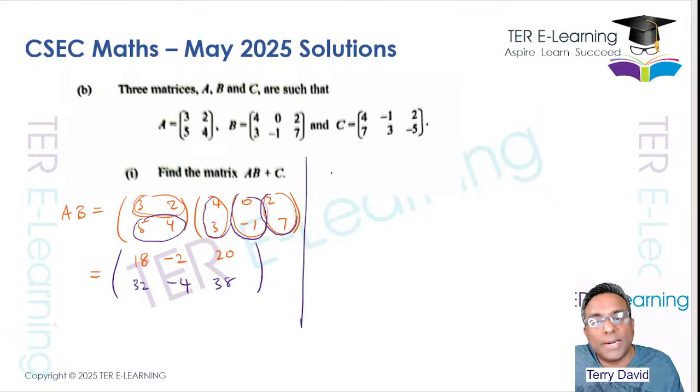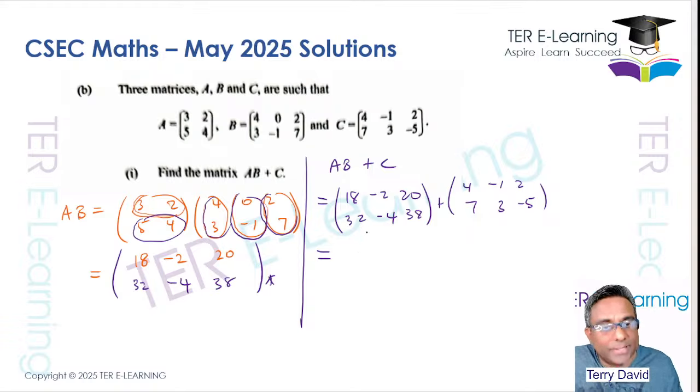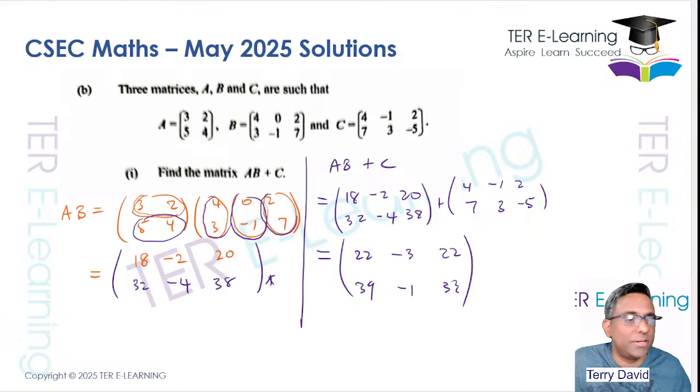Hopefully we got it correct. And then we need to add that now to C. So this answer that we just got here, we're going to add it to the matrix. So AB plus C is simply going to be [18, -2, 20; 32, -4, 38] plus C, which is [4, -1, 2; 7, 3, -5]. Yeah, we're adding. 18 plus 4 is 22, minus 2 plus minus 1 is minus 3, 20 plus 2 is 22, 32 plus 7 is 39, minus 4 plus 3 is minus 1, 38 minus 5 is 33. So hopefully that's correct there. If you see any errors, just let me know.